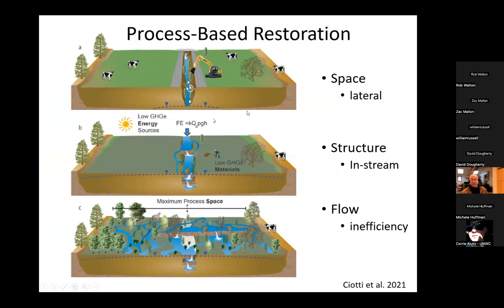Notice that this looks like a pretty high-efficiency transport channel. It's simplified, it's straight. It doesn't have a lot of stuff in it. There's not a lot of complexity. These things go together. You don't get one without the other. The physics and the biology are linked, and that's another manifestation of a healthy riverscape: those components, space, flow efficiency, and structure, reinforce each other.